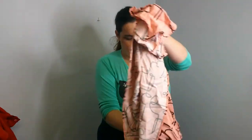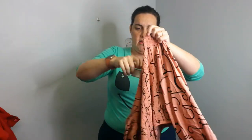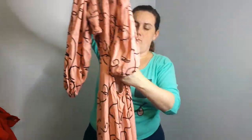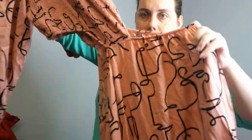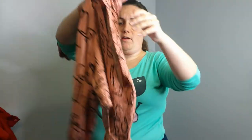This dress I'm in love with, and I think I paid up a little bit for this, but I found the stock photos for it, and it's Eloquy. So it's got these cutouts on the side. If I can remember to pop a picture up, I will, but it's just so pretty.